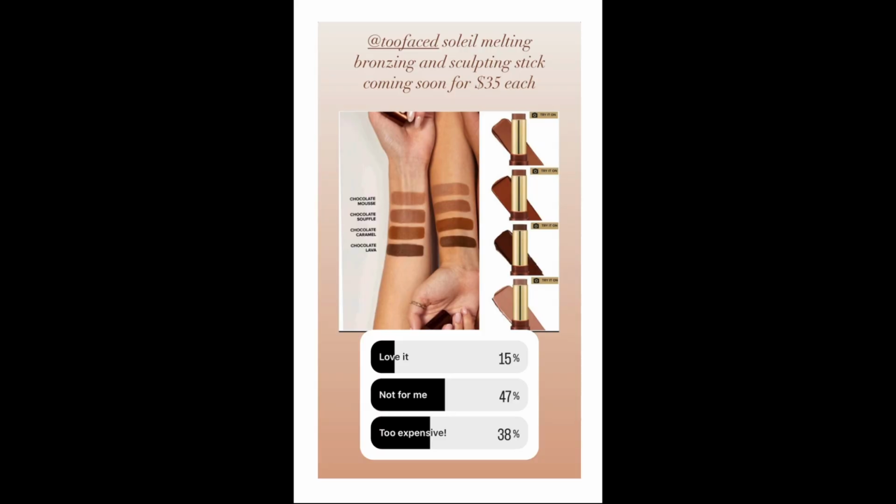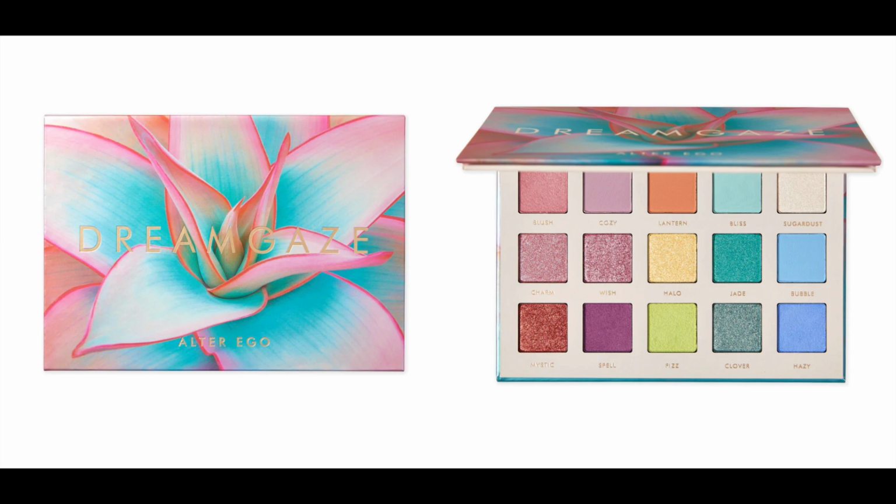When I put it to you guys, 15% of you loved it, 47% said not for me, and 38% said too expensive. And now, speaking of too expensive, we're actually moving on to an affordable dupe. This is Alter Ego, and they have their Dreamgaze palette, which is available now for €20.95. That is crazy affordable. They have said, hey, we're coming up with something new.